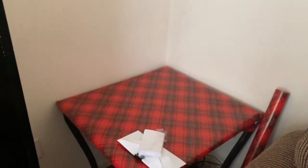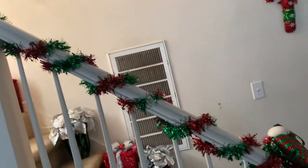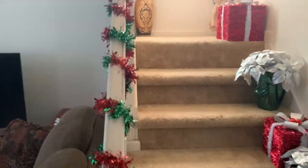Just trying to keep it going. So I covered this table, and I'm gonna put some candy, fruits and nuts and stuff over there on that table. And I tried to keep the same color as the candy canes going right there on my little stair thing.